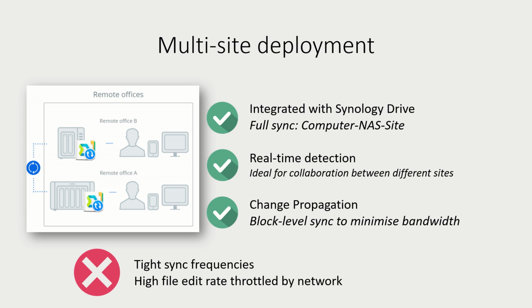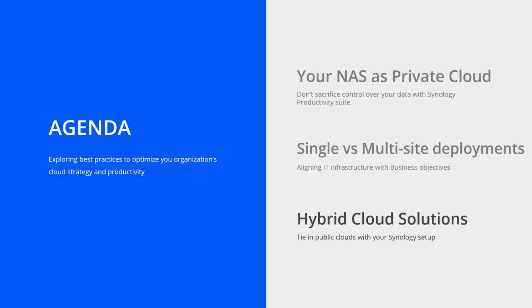I just want to mention two situations where, again, Synology Drive Share Sync is really useful, but bear this in mind. If the teams at different sites are editing large files at very high frequencies, especially if your network is maybe throttled or bottlenecked, it might not be the ideal solution, in which case you really want something more like Synology Office, for instance, where you don't have the synchronization of data between the different sites. Right, so private cloud is done in a way.